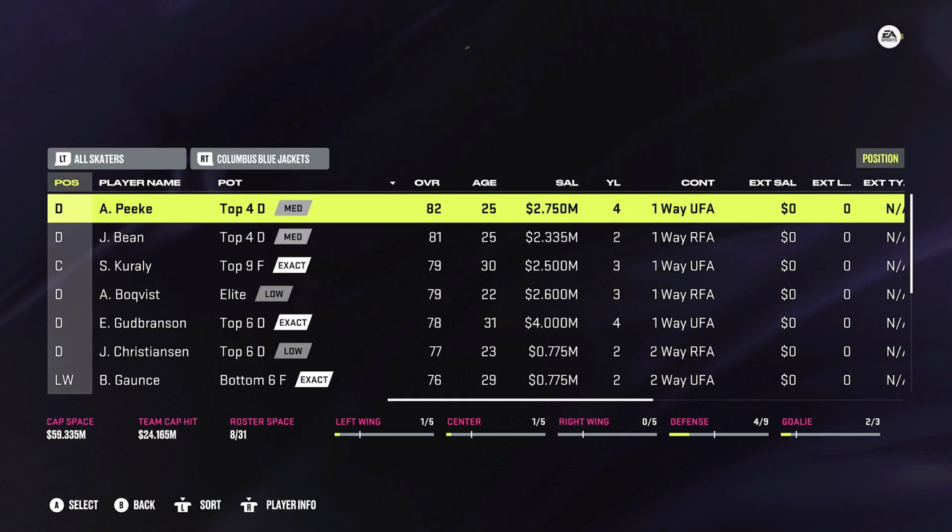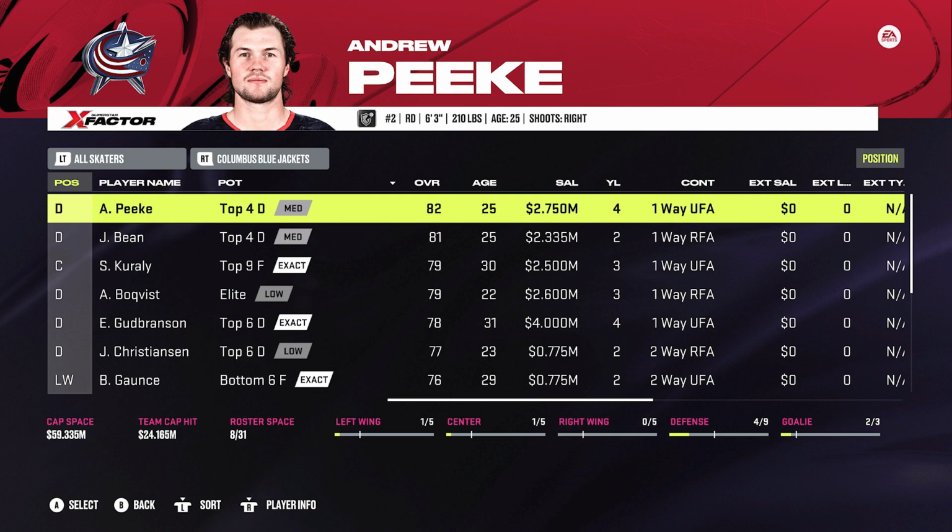Next up, guys, we got the Columbus Blue Jackets. Didn't really have a ton of players to pick from. I think Andrew Peeke's probably the obvious choice. He's one overall higher than Jake Bean. Is making a bit more money, but he's got that X factor, so will also have a bit more value.